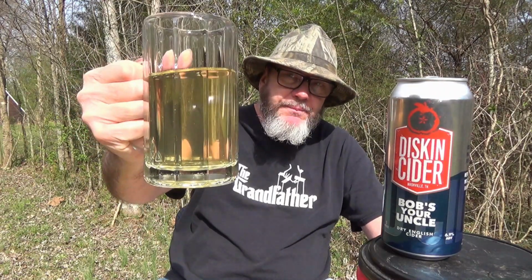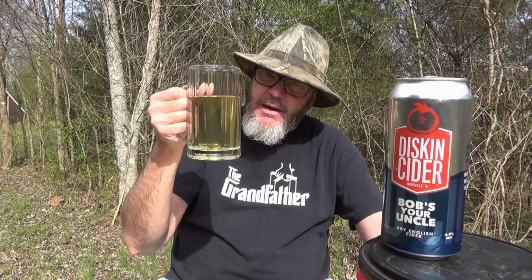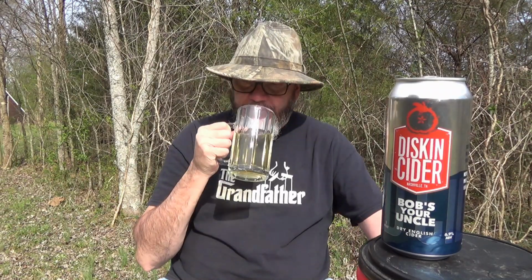Even though it don't have a whole lot of bubbles coming up through there, it's still got a nice little carbonation to it, which surprises me, because the head dissipated immediately, and of course there's just a few little old bubbles floating up through there, but it's got a nice little carbonation when you take a sip of it.